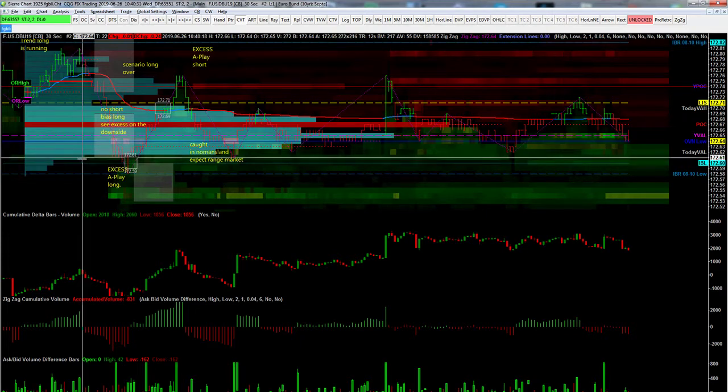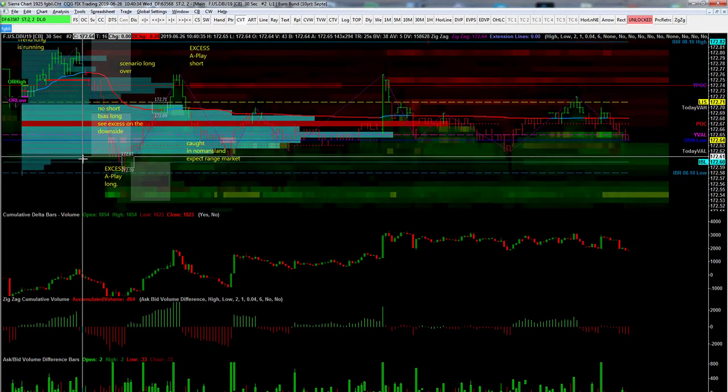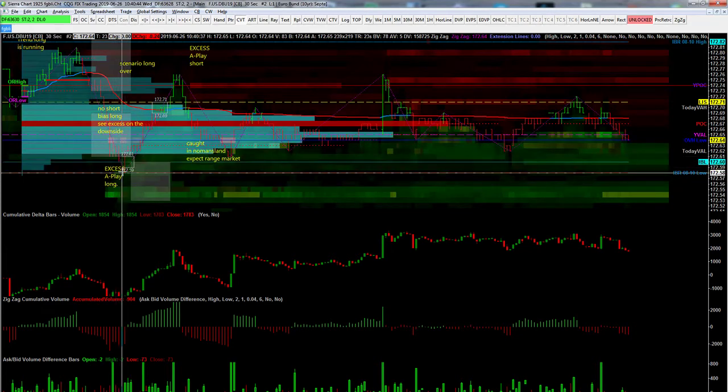And then we reached this area of 61, always talking from data from yesterday. My orientation is taken from yesterday's auction process. So we see then the excess on the downside.